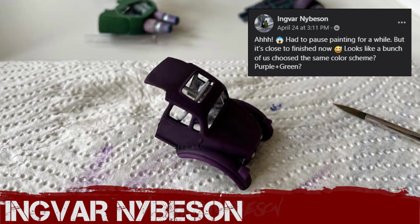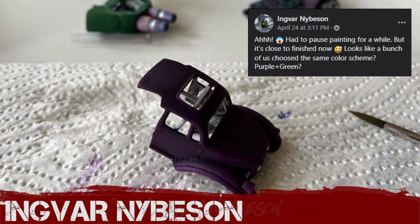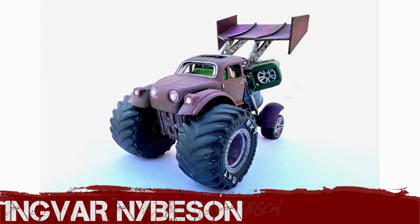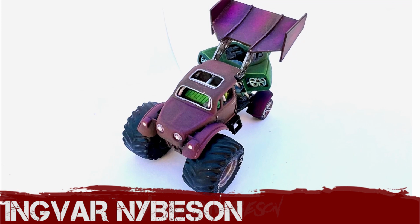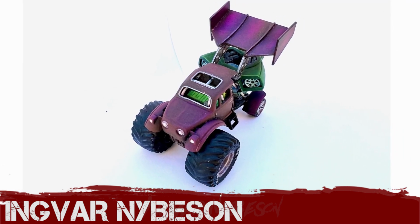And the foil, what a lovely, well executed foil. That's better than the one I made. I can't for life of me figure out where the tractor bits have come into it, but I'm sure they're there somewhere or other. But overall it is a solid kit bash of all these wonderful different little parts. So no, nicely done, Ingvar.